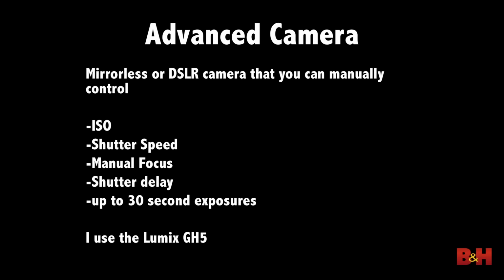You do need a shutter delay. Some cameras don't have a shutter delay. My camera's got it all built in. I can set it for a 2-second delay or 10-second delay, and then shoot away. Most times you might want to shoot more than 30 seconds, and there's ways around that too with triggers and so on and so forth.